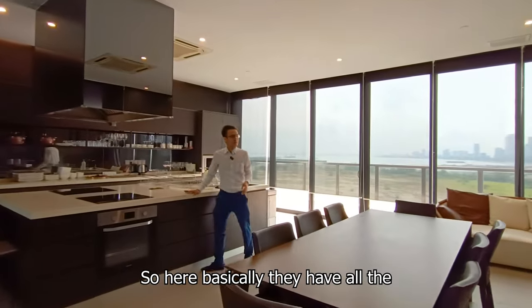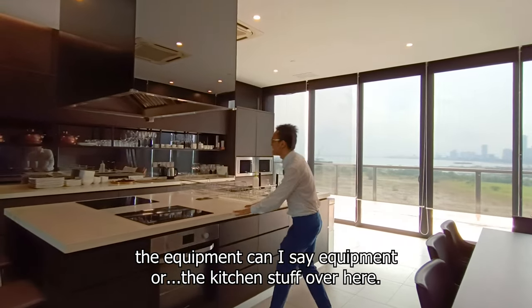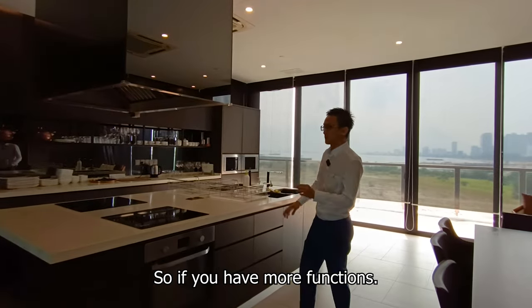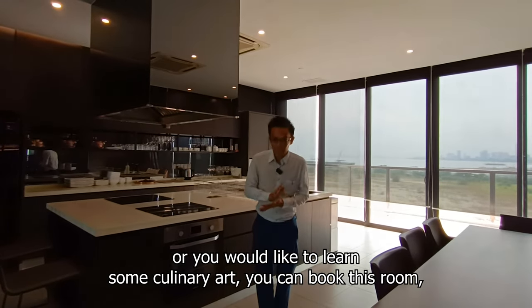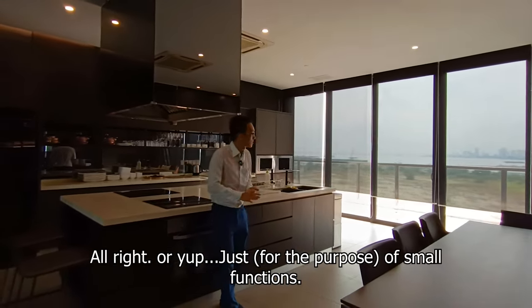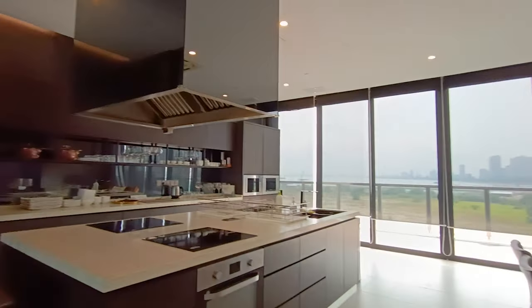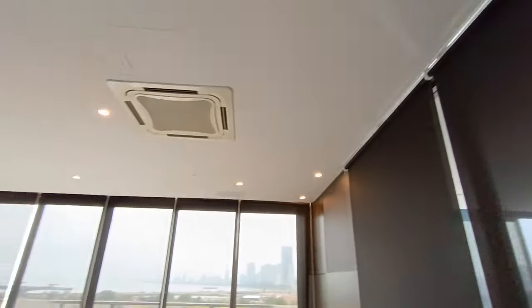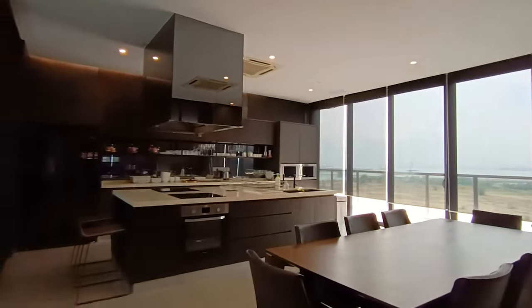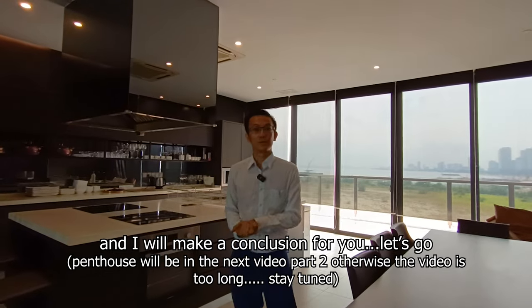So here basically they have all the equipment. The kitchen stuff over here, so it has more functions: if you like to learn some culinary art, you can book this room, get your teachers over here, all right? Oh yeah, just a small function, all right? So let's now go to the penthouse and go back to the top floor facility and I will make a conclusion for you. Let's go.